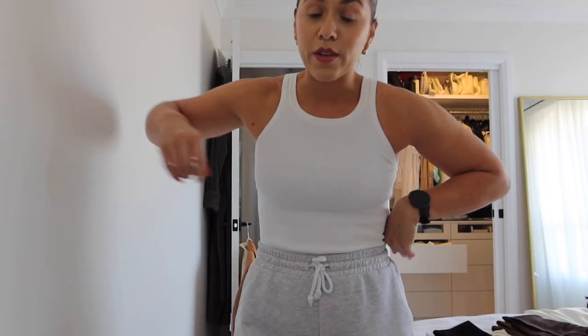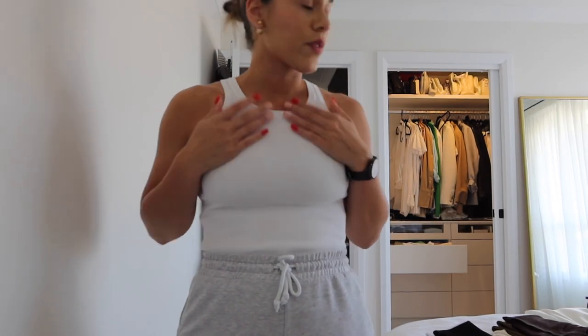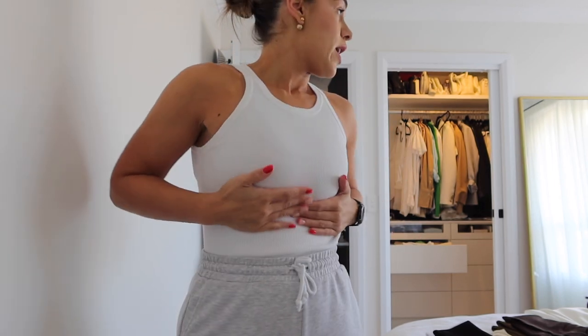Anyway, so excited. It's so comfy. Oh my gosh, I 100% have like 4,000 tanks now, but these are so good. Wear to bed, wear to the gym, wear under a blazer, dressy, casual. They're so practical. I'll link them below. We don't have an affiliate link with them, they're not on Like to Know. It's just a regular link, but they're so amazing.